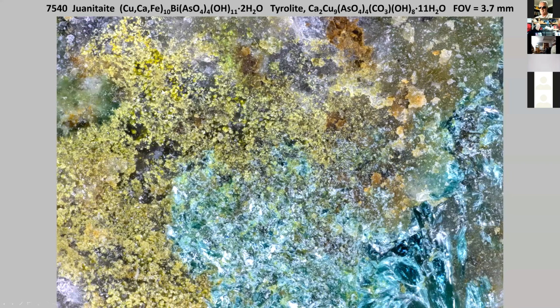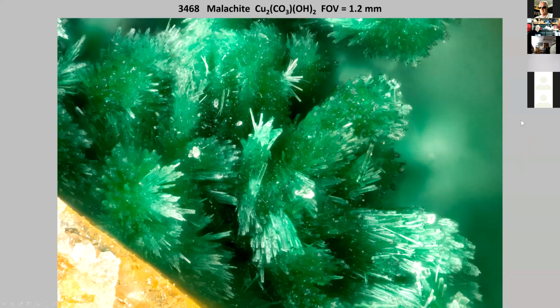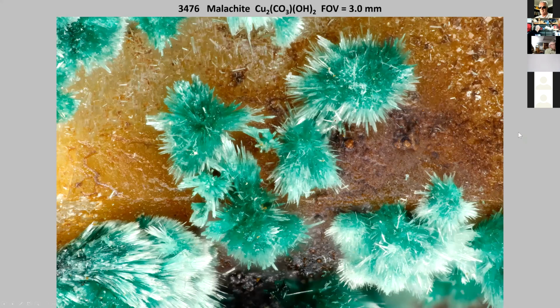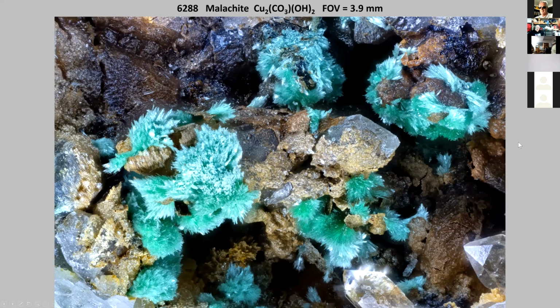And here's a whole bunch of juanitaite plates with a bit of tyrolite. And malachite, quite common there. And a nice little quartz crystal on the malachite. I think that's the last malachite. Yep.